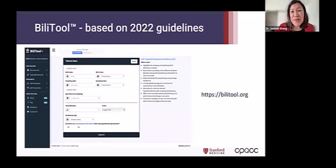Some of you may be familiar with the Billy tool. So it's accessible at billytool.org. And this is a great reference because you can just plug in the information about either the birth or the hours of age, the bilirubin results, the gestational age, and if there's any neurotoxicity risk factors. And then the Billy tool will let you know what your phototherapy threshold is, what your escalation of care threshold is. It also offers a lot of other references if you want to read more information about treating hyperbilirubinemia. So this is definitely a tool to have on your desktop that you can look at whenever you take care of newborns and you're concerned about bilirubin.